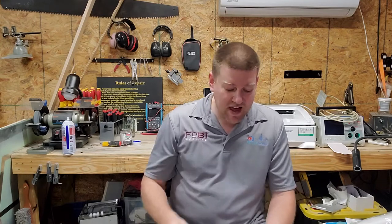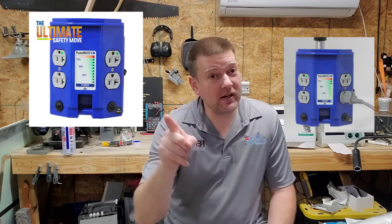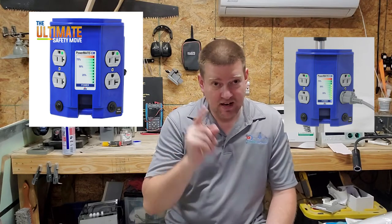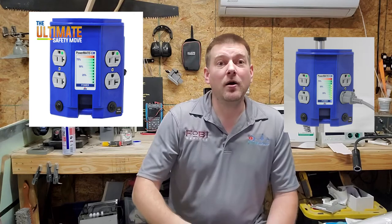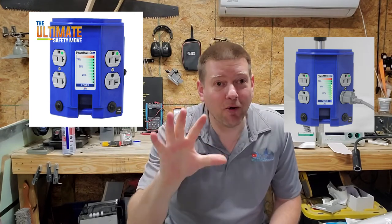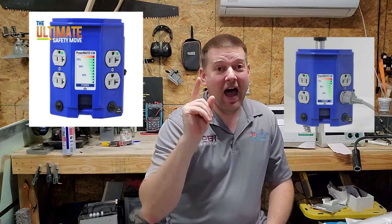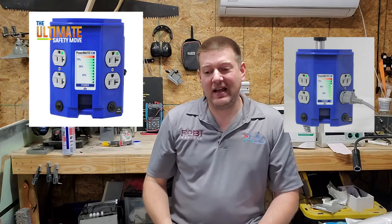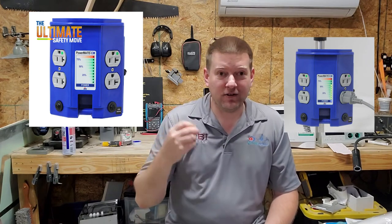Guys, this would be the AIV PowerMate-CM, the 20-amp version, not the 15-amp. The 20-amp is what we need in hospitals. The 15-amp, I don't even know. But the 20-amp, guys, four Hubble brand outlets. They finally upgraded the outlets. I love the fact that they upgraded the outlets, guys, because that is exactly what it needed for durability.